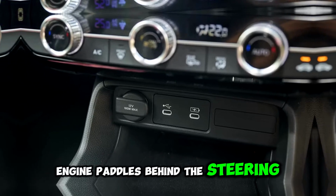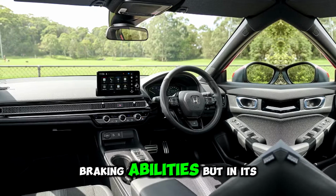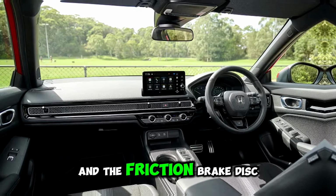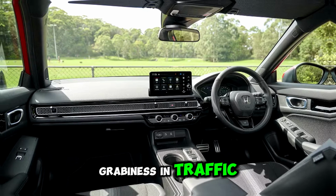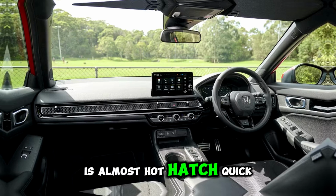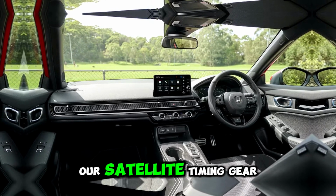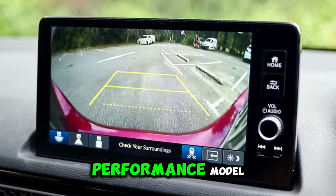Paddles behind the steering wheel can be used to adjust the strength of the electric motor's regenerative braking abilities. But in its default setting it's well calibrated, and the brake pedal blends regen and the friction brake disc seamlessly. If with a hint of grabbiness in traffic, it makes for a car that, with a full battery, is almost hot hatch quick. We timed the Civic from 0 to 100 km/h in 7 seconds flat on our satellite timing gear, which is quick for a small car not trying to be a performance model.